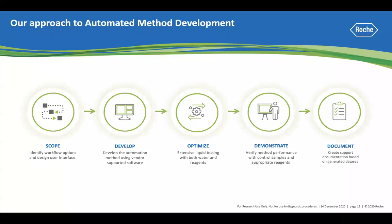So first, we would start with scoping. During this stage, we define the workflow options based on the system's components and the user guide for the intended library preparation kit. So here we start to design the user interface along with the options that will be presented to the user at runtime. For example, in this stage, we would define things like the minimum and maximum number of samples to run based on the system's deck capacity and whether those samples can be run in any format or if they must be limited to batches such as column sets.